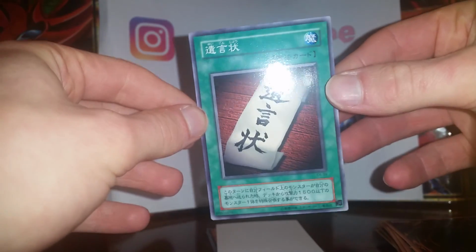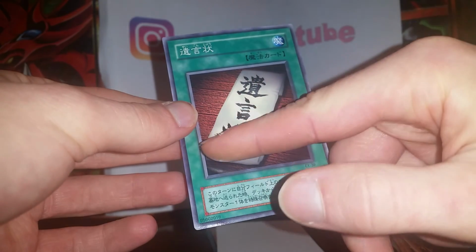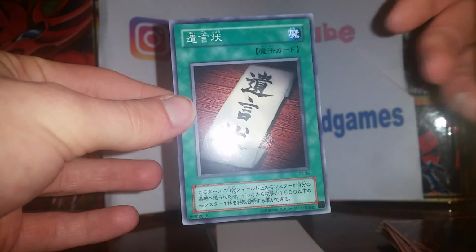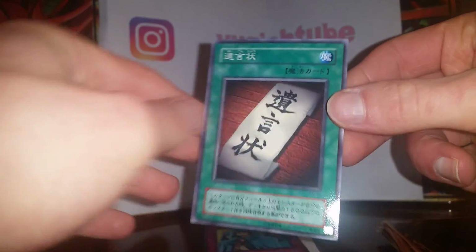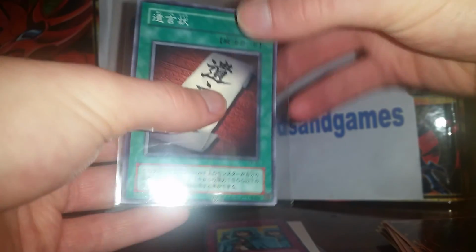I think this was Last Will. Now, I think the English version had no writing here. I think it was just the plain kind of will. I'm not 100% sure. Maybe it had some English text. I don't think so. But this is the Japanese. The Japanese Last Will card. So, I'm going to sleeve that one up. Because I like to get nice PSA 10s of all the alternate Japanese or OCG artwork. It'd be pretty sweet. Cool.